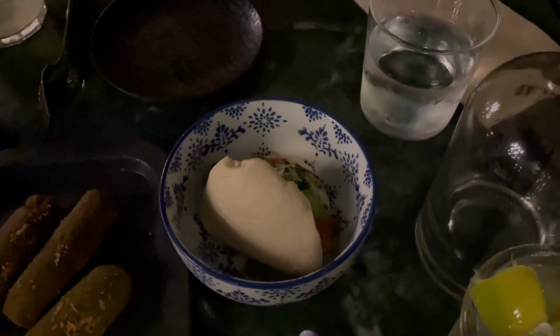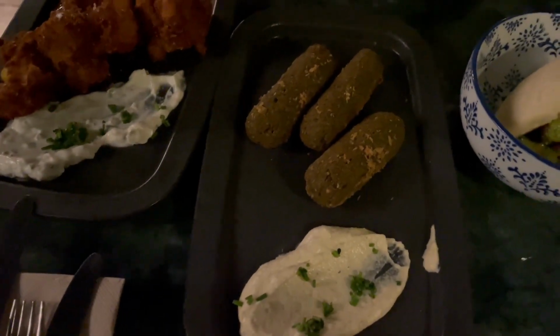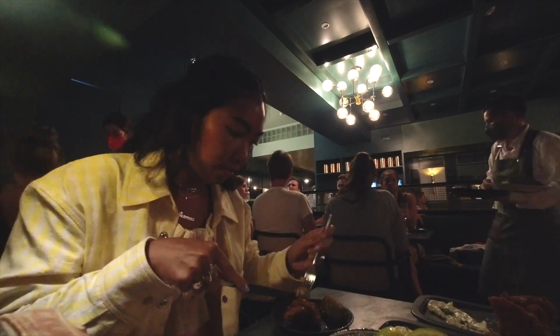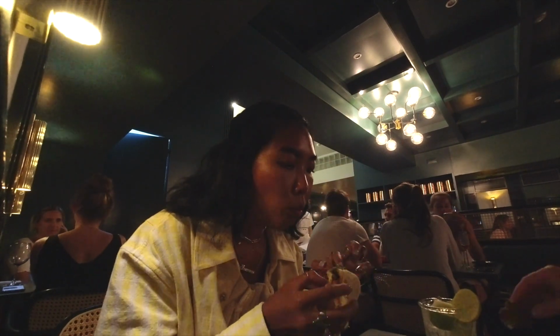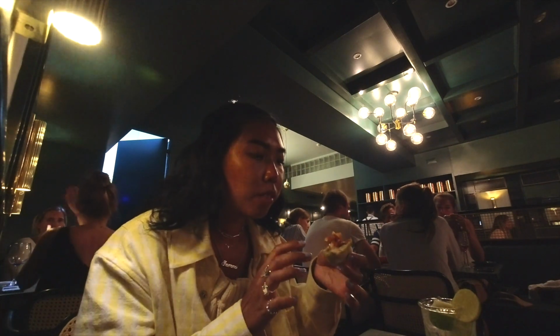Yeah, it's good. So we got bao. Don't remember what it is in it. We got spinach croquettes and barbecue cauliflower. The cauliflower is really good. The sauce is full of flavor.